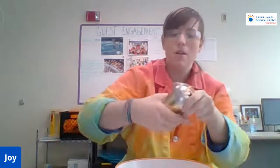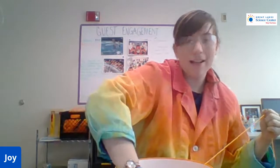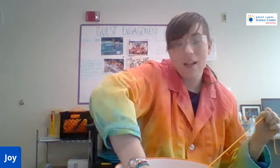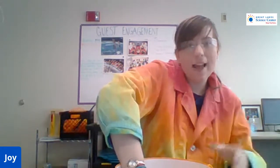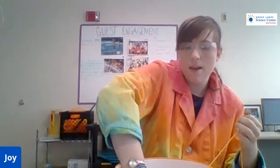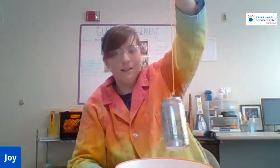Now, in order to get water into your steam engine, what you want to do is hold the can and block the holes, and then just dip it in and let the water get into your can. Now, there will be some bubbles that happen underwater. That's because there's air in the can. So you are replacing the air in the can with some water, and then once the bubbles stop, lift it up. Woo! And the engine spins.